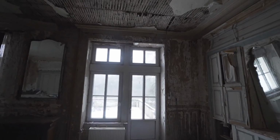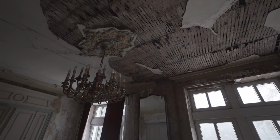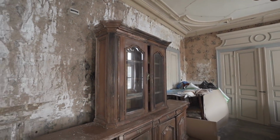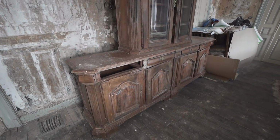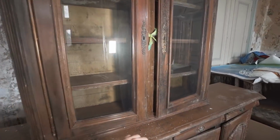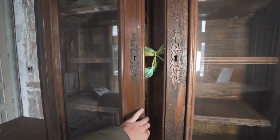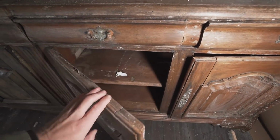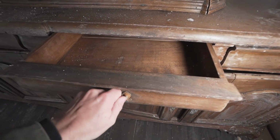I'm gonna show you a little bit more of the roof, because that's also pretty spectacular. And then as well this cabinet here to the side. Carved wood style antique cabinet. Oh, it's been tied up from the inside. I wanted to open it up to see if there's something inside of there. Seems like there's nothing left inside of here.